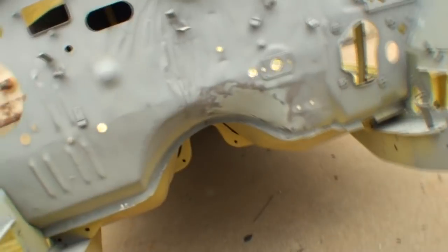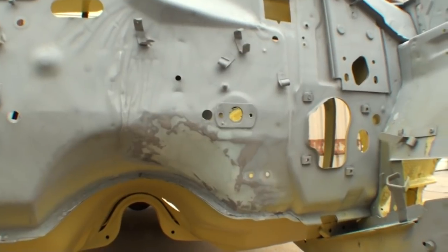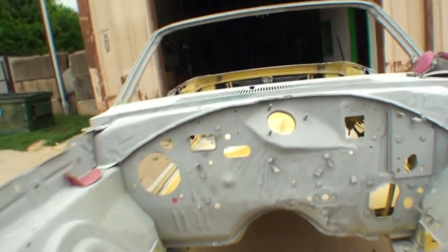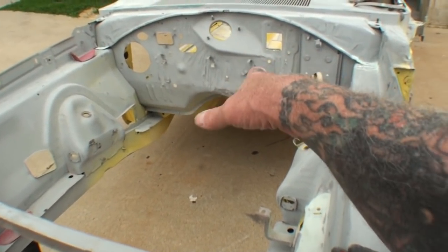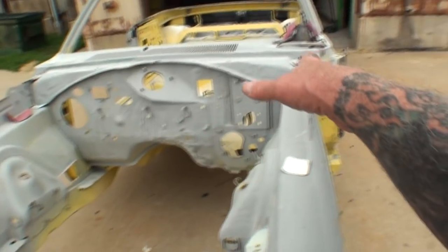Here's that little transmission area I was just talking about, and you can see where there's body work done to it, where I put some Bondo or Evercoat over it to cover that up. That way, when the engine is in the car, it will all flow together, and it won't catch the eye and tell you that something's going on here. Let's look at the rest of the car.